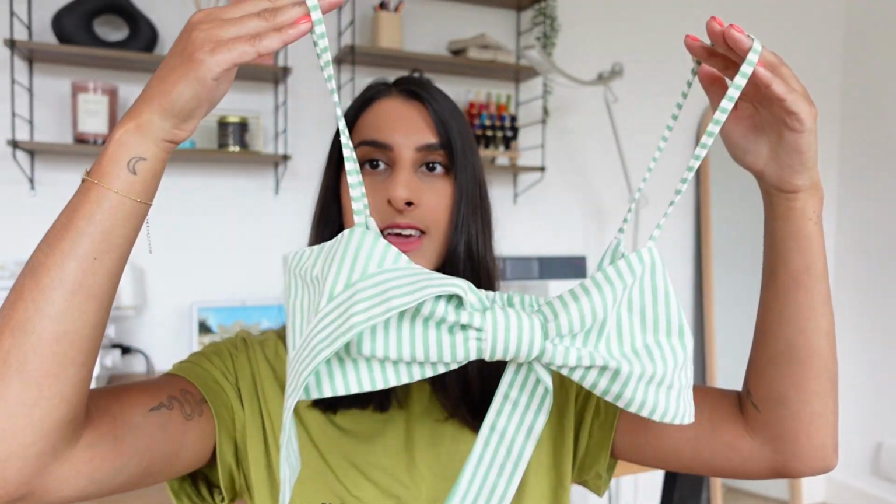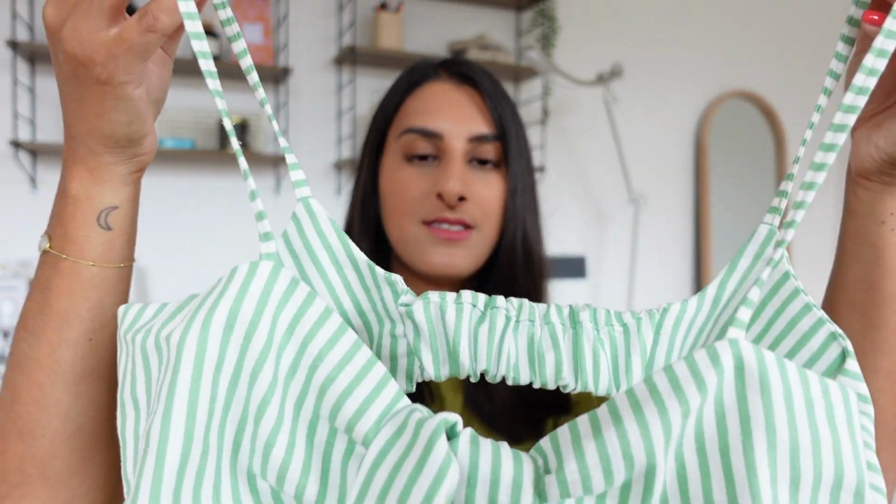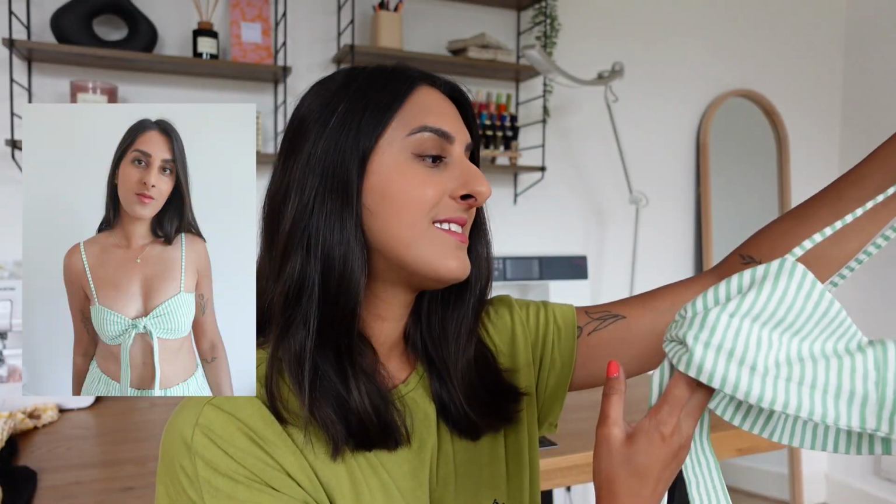But let me show you one of the first things that I made in June that I actually really like. So it's this self-drafted top. It looks like this. It kind of looks like a bikini top, but it's actually made out of woven fabric. It's not stretchy. The back is elasticated like this. And then the front has this really cute tie detail at the front of the bust and it looks really nice. I honestly love how this looks in photos and it really does wear beautifully. It's such a nice color. I really like the striped fabric as well.